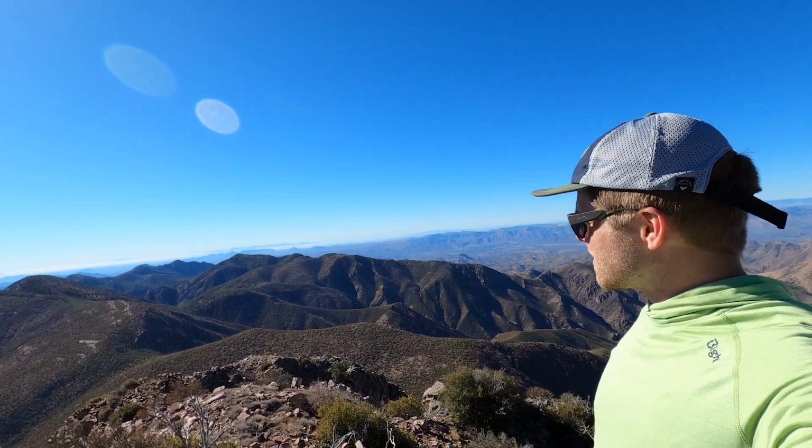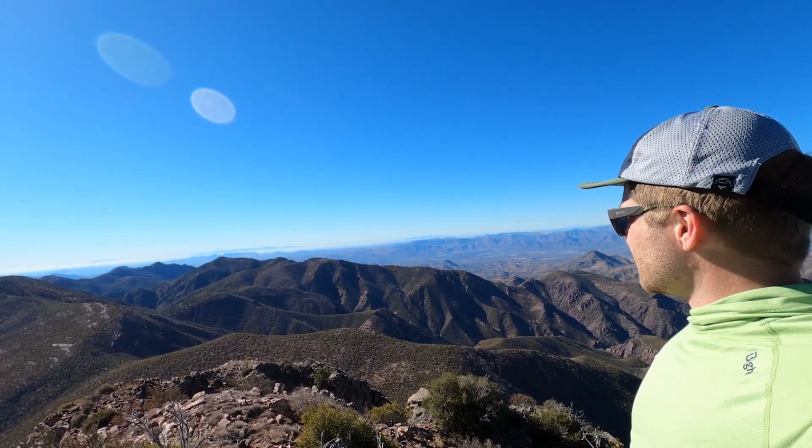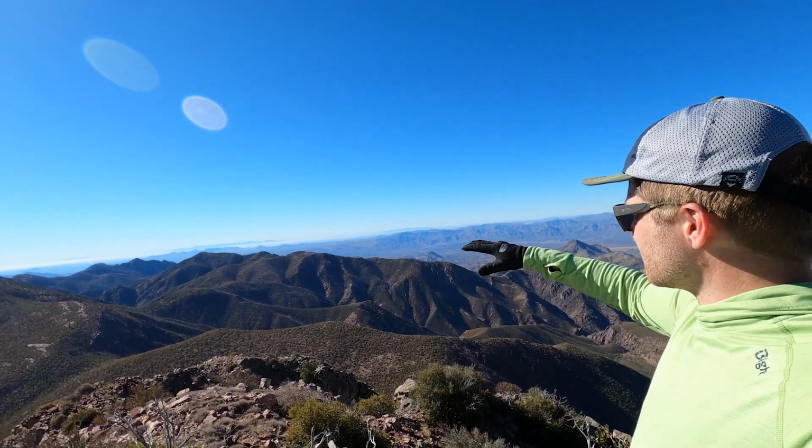There were some air quality alerts on the way up on the highway signs, and we can definitely see why, because it's very smoggy through the entire valley. I can barely even make out anything other than the mountain ranges that kind of border the valley.